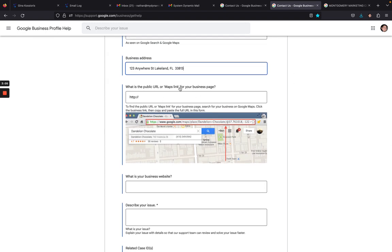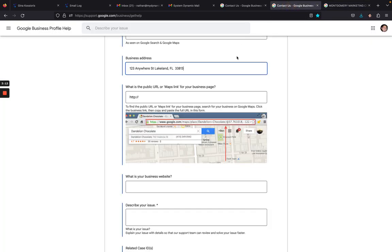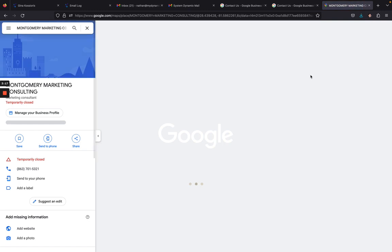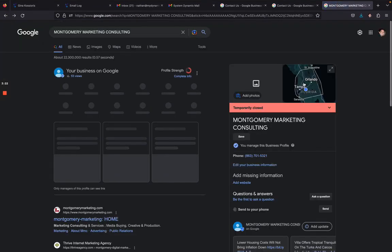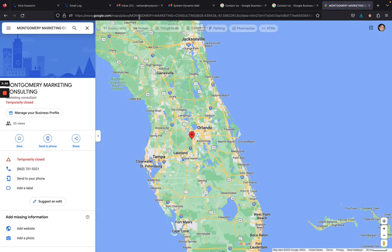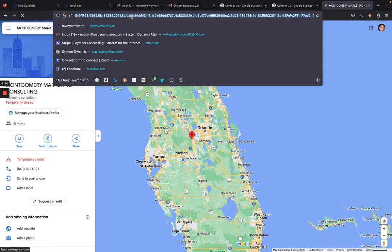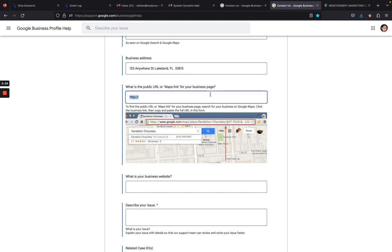What is the public URL or maps link for your business page? So you can basically go up here, and it might not even show up because you're not even verified just yet. Okay. But if you do need that and it shows up kind of like this, you just click on this little map right here. Again, yours might not even have it. And then you could just copy this address at the top. And then you go back and you paste it.